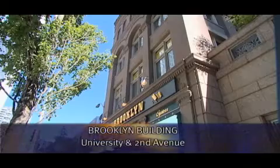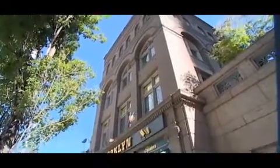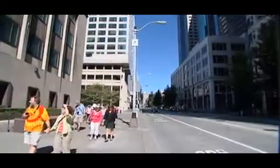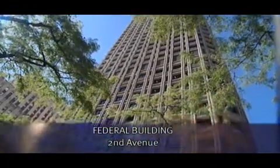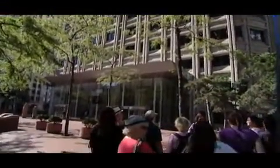This Brooklyn building right here is from 1890, and it's an example of Richardsonian Romanesque architecture. Okay, we're going to go down a couple blocks now, and we'll stop at the Henry M. Jackson Federal Office Building. 37 stories, 854,000 square feet. This was built in 1974.